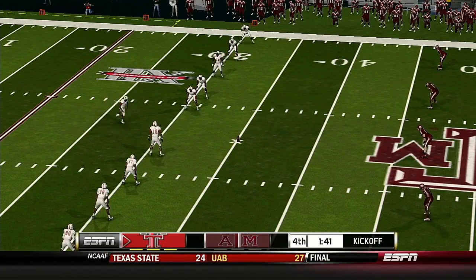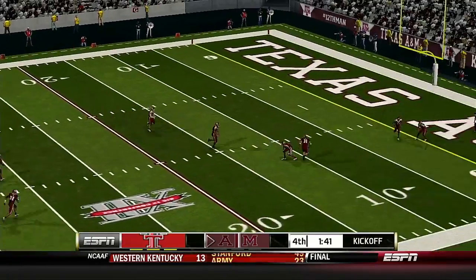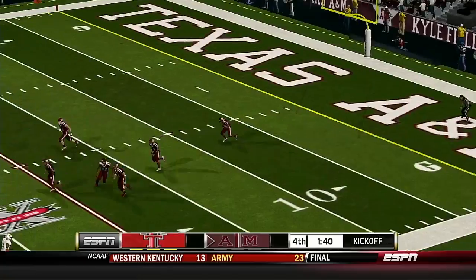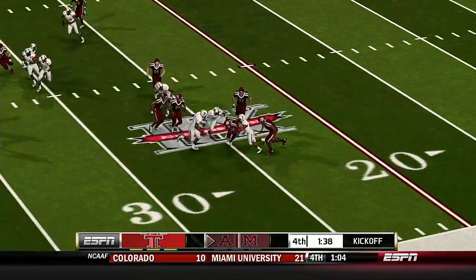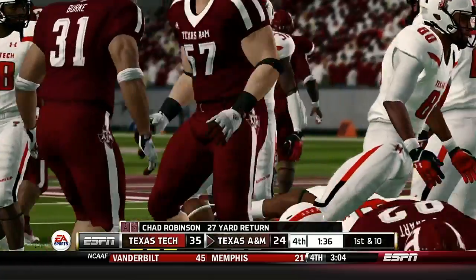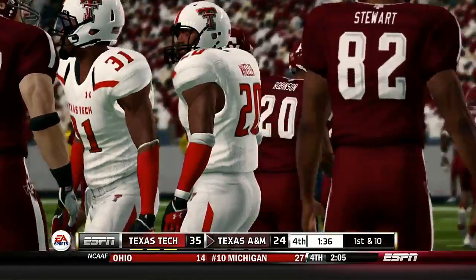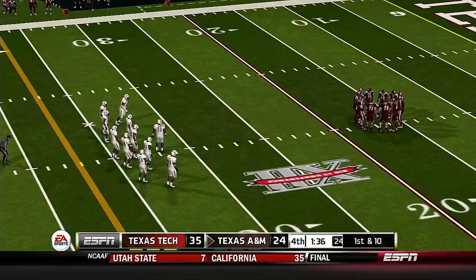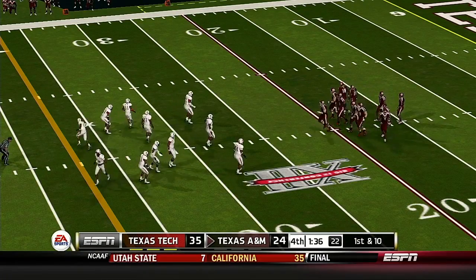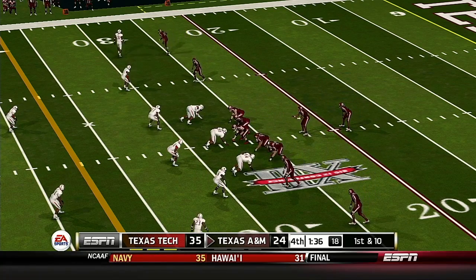Anderson looks like they're ready for the kick. He's to the 20. And down he goes at the 27. The offense will be hoping for a little more success than they had the last time out. Less than 2 minutes in the fourth quarter.